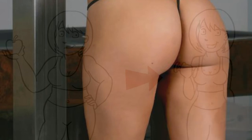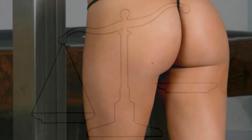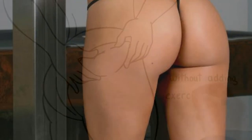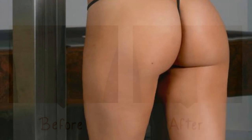Supplemental diet and exercise can then have a very, very dramatic compounding effect, which is exactly what we want. But with that said, solely by increasing blood flow and decreasing water retention in these areas, you can see significant changes in the appearance of your skin without adding exercise and diet. So take a second and imagine yourself going from this to this in only a few short days.